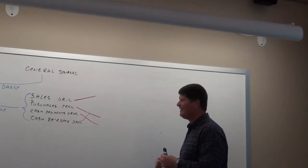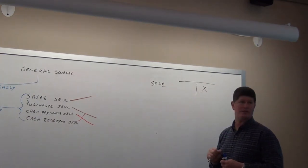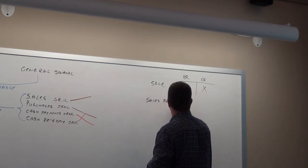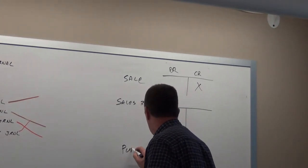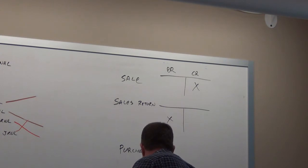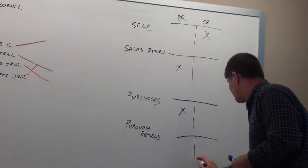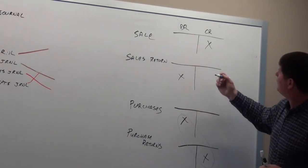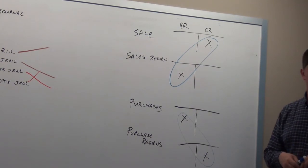Editing's a wonderful thing. So when we have a sale, it increases on the credit side, correct? Sales return increases on the debit side. Now we have purchases and purchase returns. Purchases are an expense, they increase on the debit side. Purchase returns is that contra account, and it increases on the credit side. So these go together, just like those go together. Purchase returns increases on the credit side? Correct, because it reduces the expense.